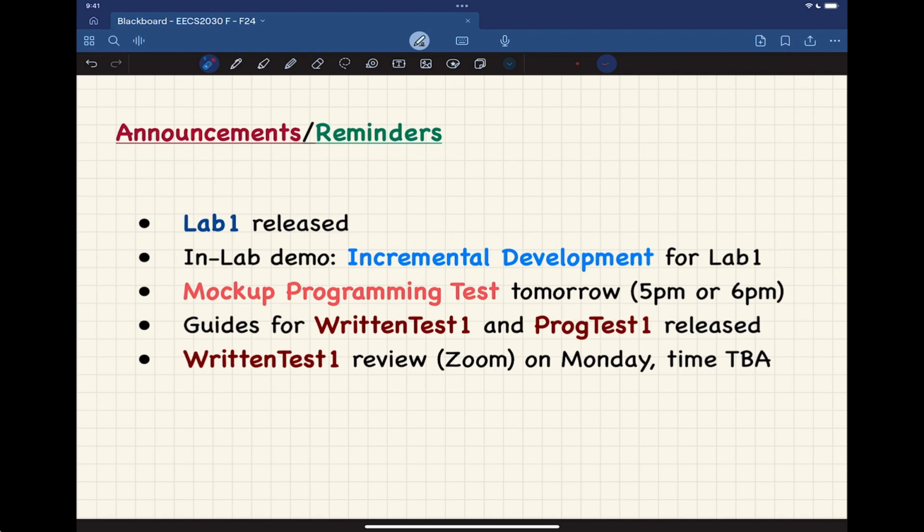I'll release the solution to you right after the deadline. And don't forget your programming test number 1 will come just a few days after lab number 1 is due. So please make sure you really try to struggle through the process and learn, and reach out for help. And from yesterday, the in-lab demo, you can find the recording on the lecture site. I talked a little bit about incremental development for lab 1, or for your programming task. It could be a nice tip for you. It's only about 10 minutes. You can check it out, and hopefully that will help.